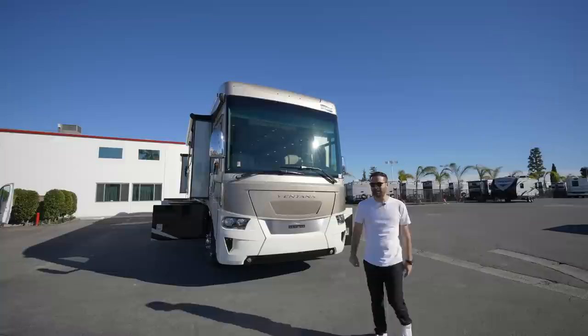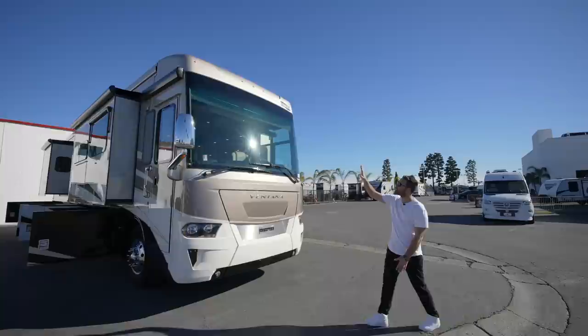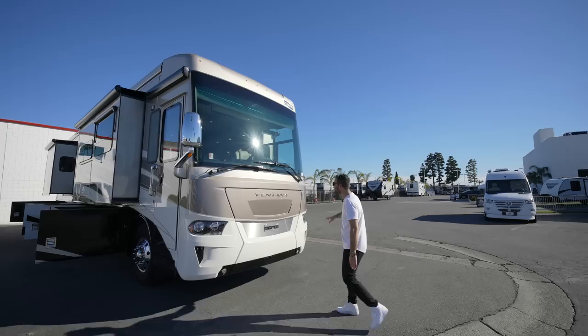We're gonna start our tour on the exterior. First off, this motorhome looks so modern and contemporary. I love this frameless windshield design up front. We have the generator here. It has a Cummins engine, 8.9 liter.